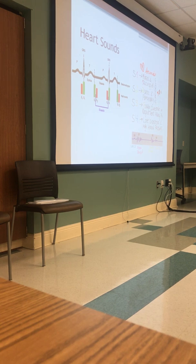S3 is an abnormal heart sound except in pregnancy and young athletic people. It indicates early diastolic rapid ventricular filling. That's S3. In pregnant people it is a normal finding. In young athletic people it is usually a normal finding. S4 indicates a stiff ventricular wall. S4, stiff ventricular wall. People with S4, it is almost always pathological. There's 1 or 2 authors that say it's not, but it's usually pathological. And S4 indicates a stiff ventricular wall.